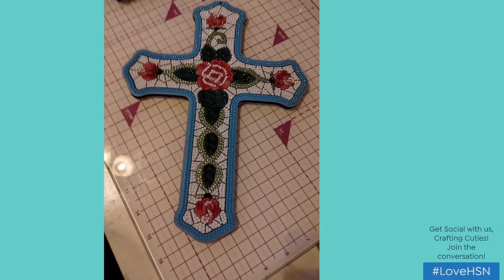I asked everybody, hey, if you get anything from our craft days, I'd love to see you make it and see what it looks like. So Carletta, great job on that. It turned out absolutely beautiful. That is a gorgeous cross.